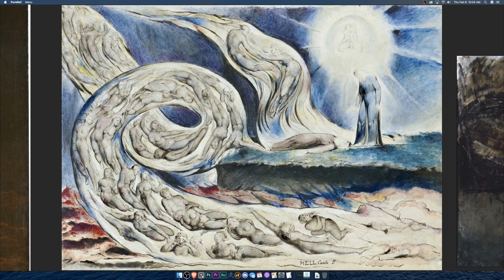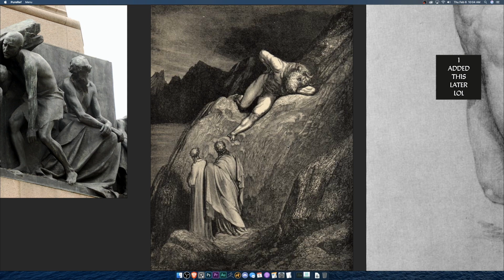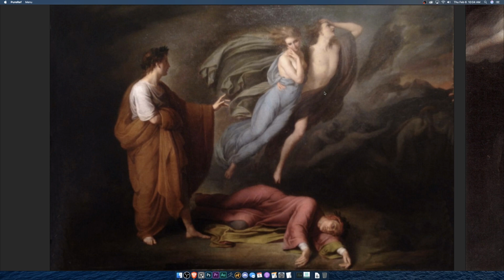Another Doré. This one is not a depiction of this scene. This is when they encounter the Minotaur later. But I just threw it in here for good measure because Minos is the creator of the Minotaur. All right. Yeah, more of the same. But I really like Dante passed out here. That's a nice passed out Dante.